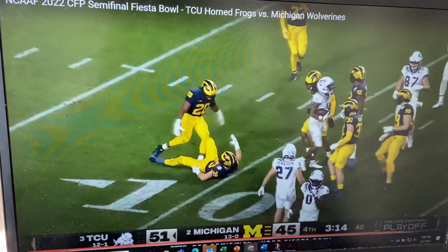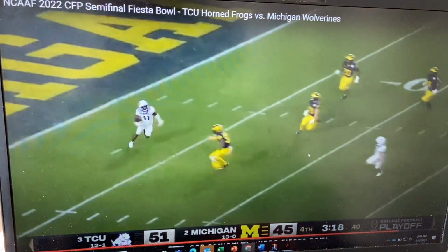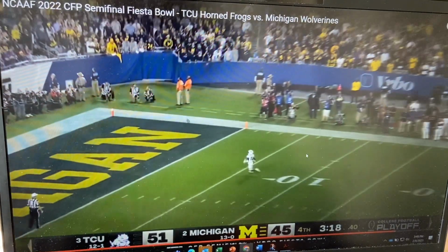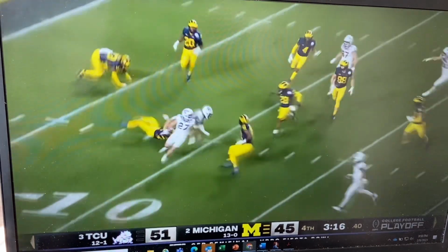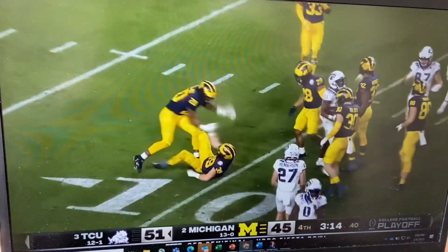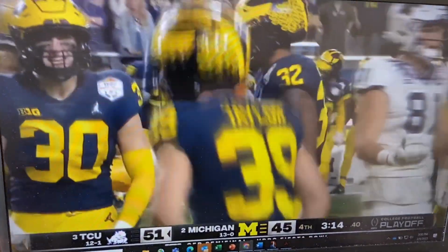So low-key, you forced them to use a timeout, their last timeout of the half, and then you pinned them back deep, giving you a shot to get the ball back with good field position. So really nice low-key special teams play there.